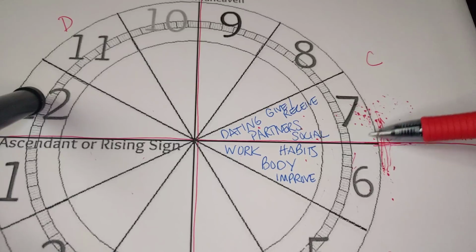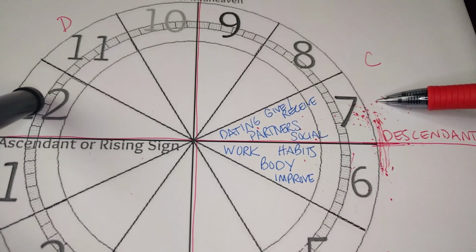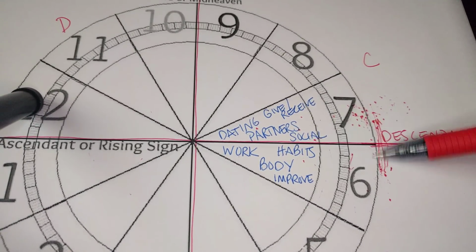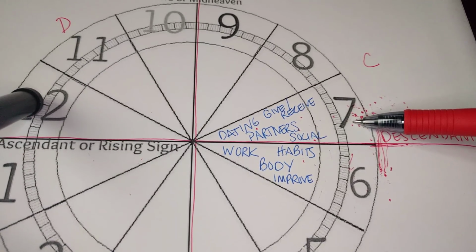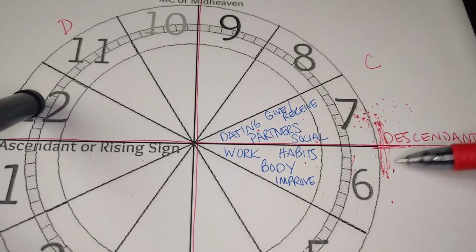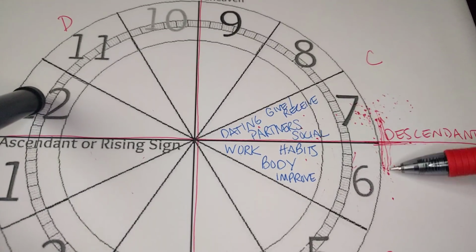Neptune can make all of this fuzzy and foggy where you don't see people clearly, you don't know what's happening, you have to surrender something. Uranus shakes up this energy and shakes up the type of people you're attracted to or that you make agreements with or that you're giving and receiving with. It's like people that you never would expect could come in with the Uranus transiting this part.